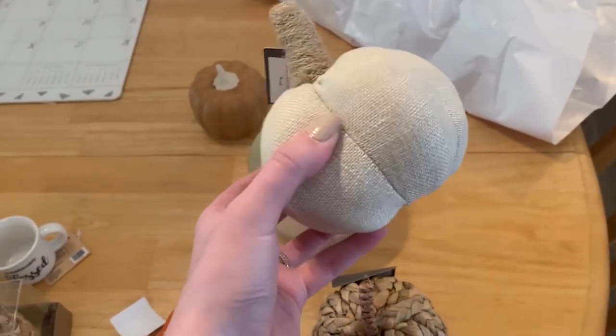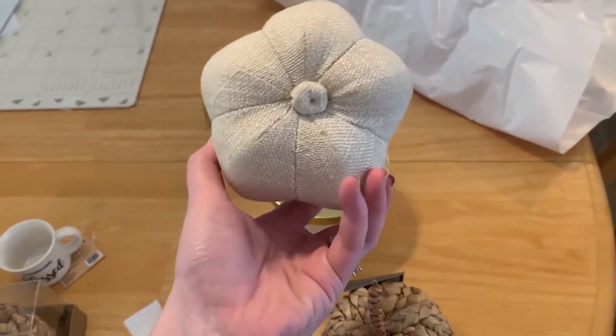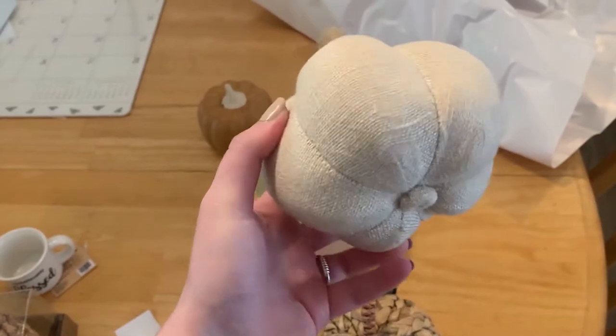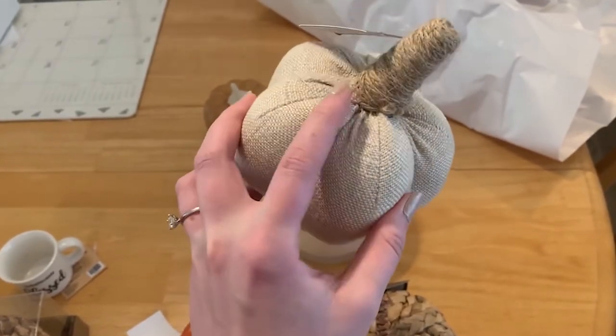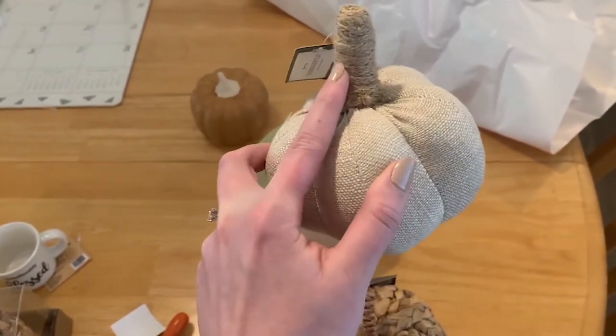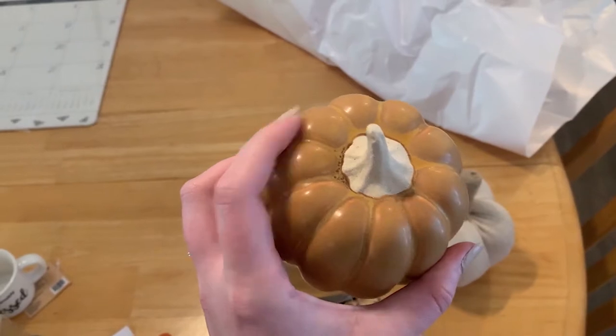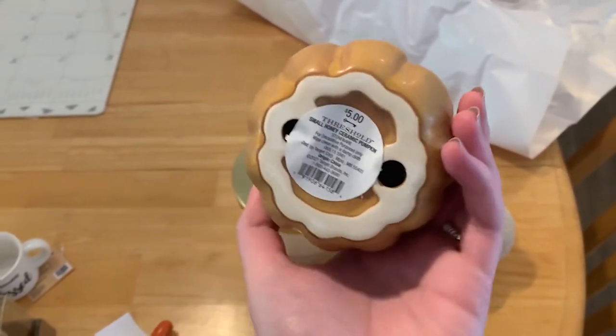They're not gonna break. They're not gonna hurt your kid if they throw it or play with it. This one was also $5, but it's a little bit softer, and I love the linen look and texture. Super, super cute. And the last one, again, more of that neutral. This one is definitely ceramic, so may not be great for little ones.